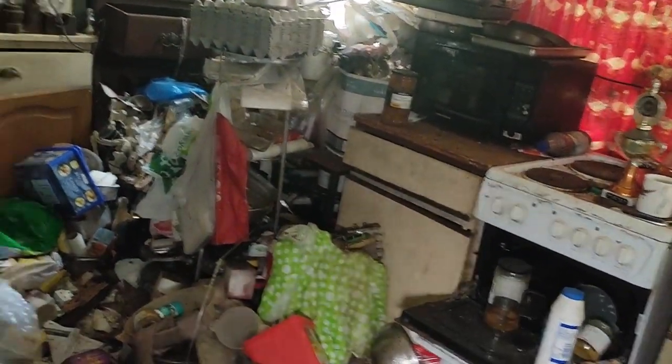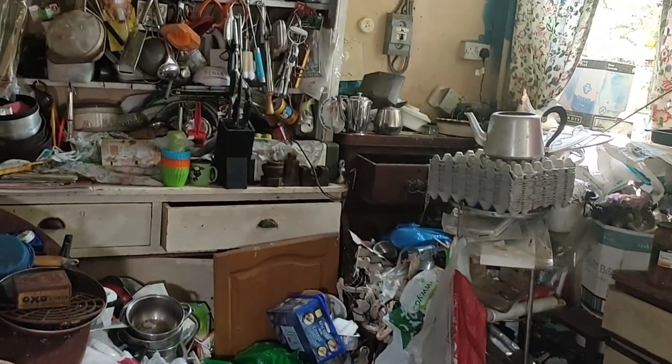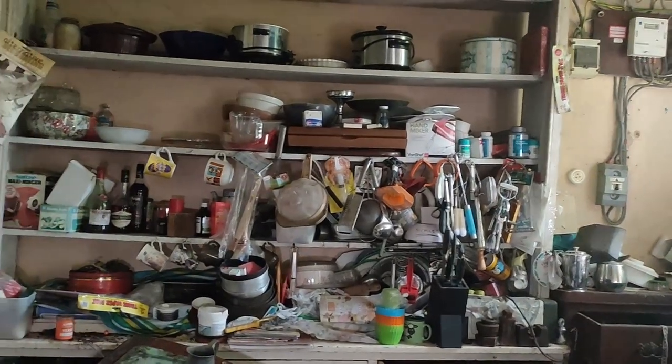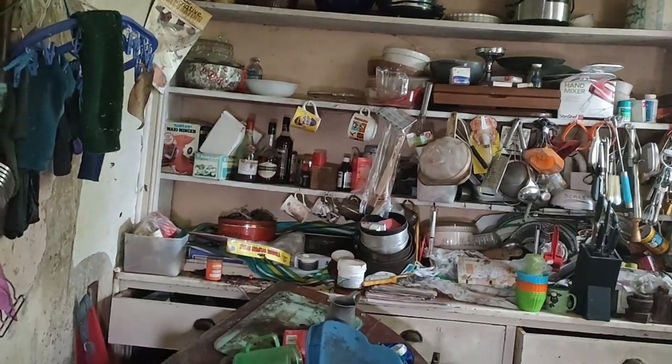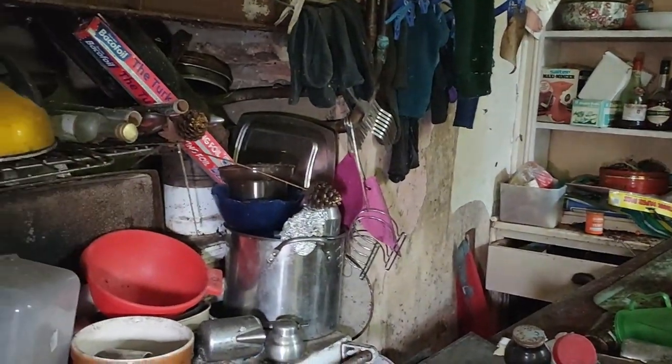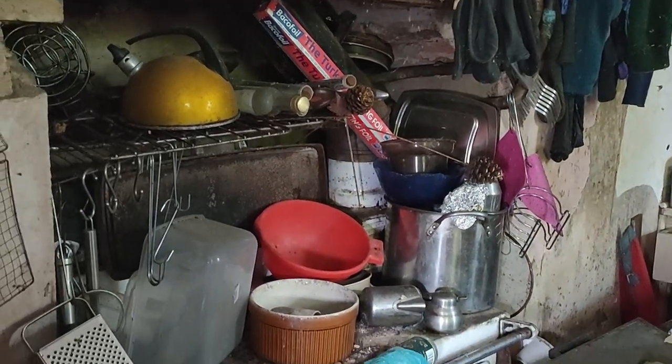Oh no. I'm afraid I can't go any further. It's absolutely rammed. Oh, I can smell it. The fridge is full of... I mean, we've been in a few old places, but this one is going to be absolutely crazy. You don't think somebody's living in here, do you? Hope not. We just don't know.